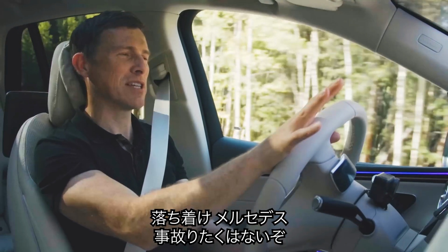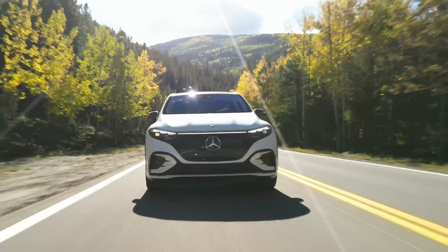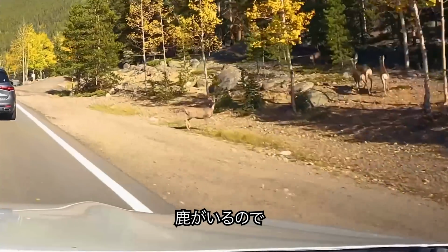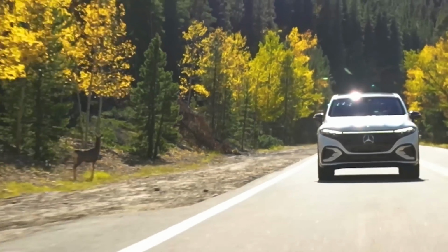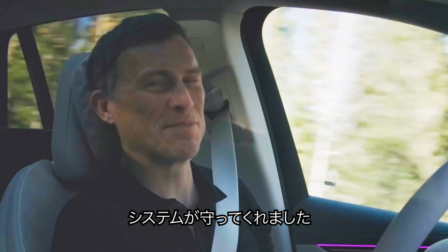Calm down, Mercedes. I'm not going to crash. Although I almost did, because of the deer. Oh no, I almost ate my words there. Thankfully, the system saved me.